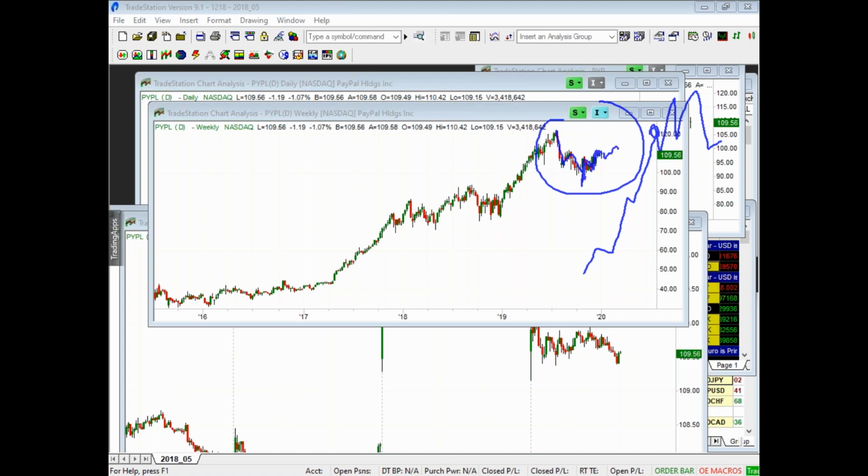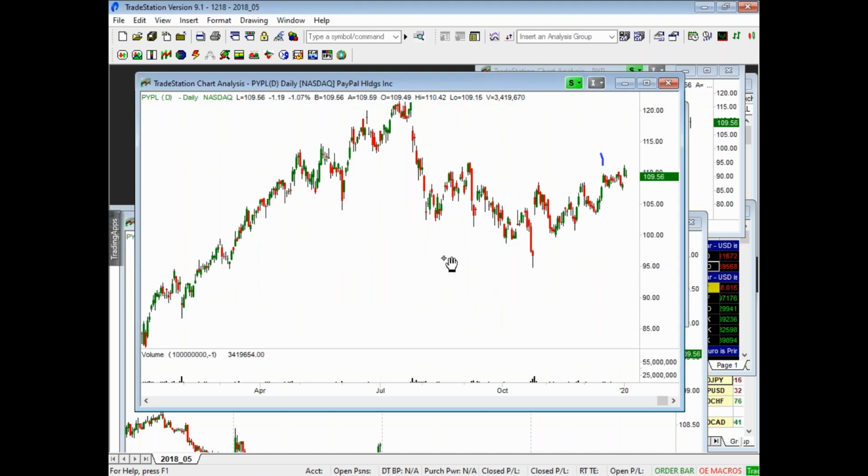So it makes it harder to really do that continued push to get to that higher high because it's stalling a little bit too much. But it didn't really pull back too much yet on the weekly. Let's go look at the daily. Daily here.